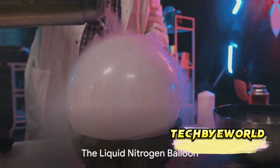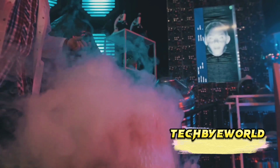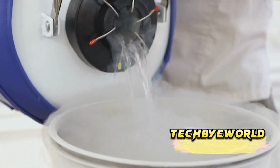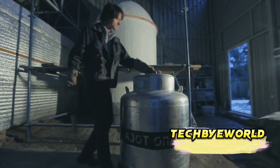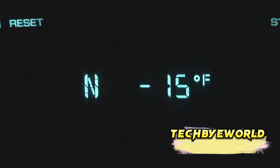You've probably heard of liquid nitrogen, but have you ever seen what it can do to a balloon? Let's dive into a fascinating experiment conducted by a YouTuber who decided to fill a balloon with this super chilled substance. Liquid nitrogen is a cool character in more ways than one. It's nitrogen gas that's been cooled to a super low temperature of minus 320 degrees Fahrenheit. That's colder than the surface of Pluto.